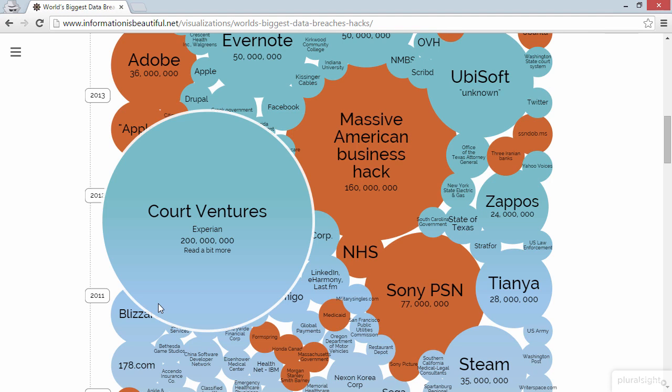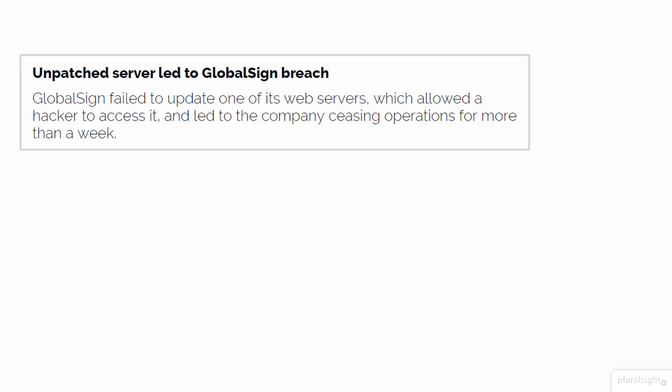Now, of course, there are many different ways that a web asset can be hacked. It can be the web application that gets compromised, and it can also be the web server. Let me give you some examples of that. Here's a good example of what I mean by web servers being hacked. This is an incident involving Global Sign back in 2012, and this was simply a case of a piece of open source software not being updated. That particular piece of software had a known vulnerability in it, and because Global Sign hadn't patched it, attackers managed to use that vulnerability to gain control of the servers.